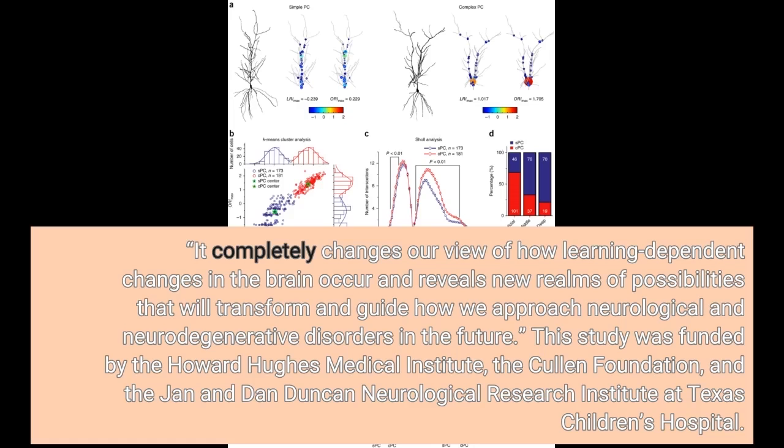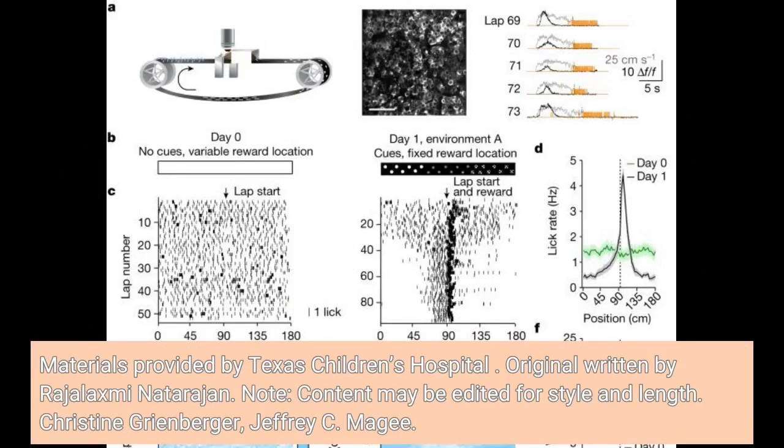This study was funded by the Howard Hughes Medical Institute. Materials provided by Texas Children's Hospital. Original written by Rajalakshmi Natarajan. Note: content may be edited for style and length.